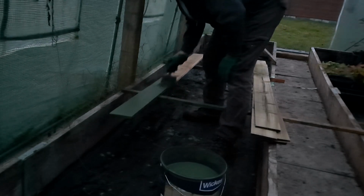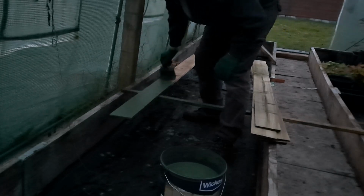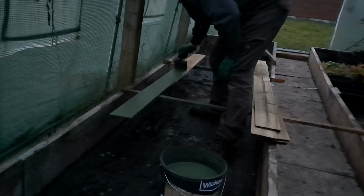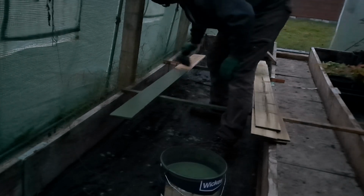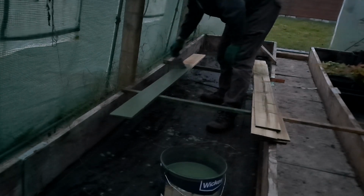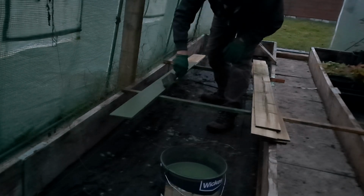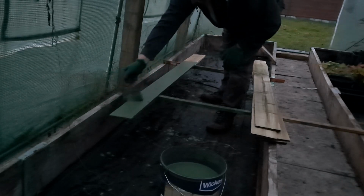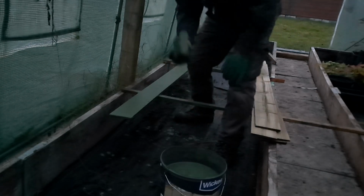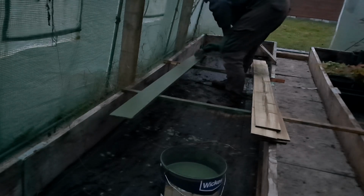Might not seem like progress, but it is. If I can keep these boards dry, I don't have to worry about installing them if it's raining. As long as the board's dry and hopefully the paint's dry, if they get wet after that, it's not too much of an issue. But if I put them on wet, it is. So it is progress. Might not seem like it sometimes, but it is.